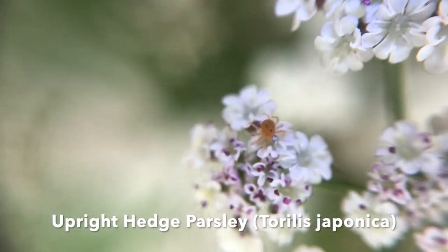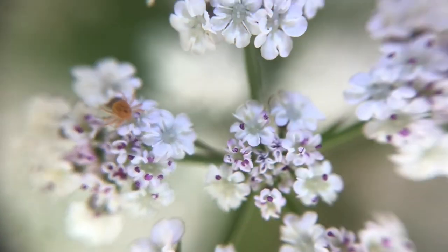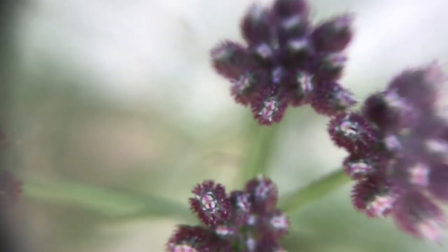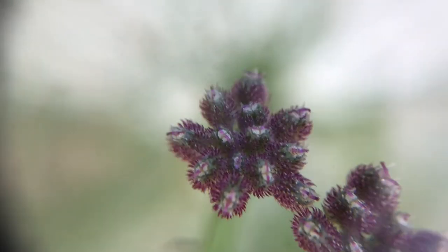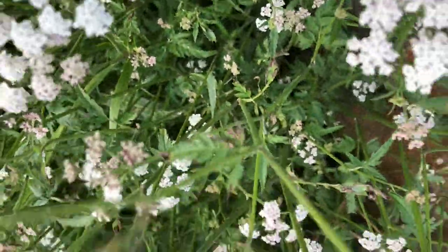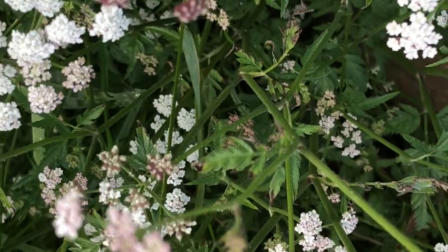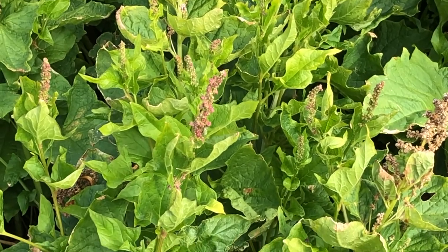Upright hedge parsley, closer up. I believe this is called King Henry's Goosefoot.